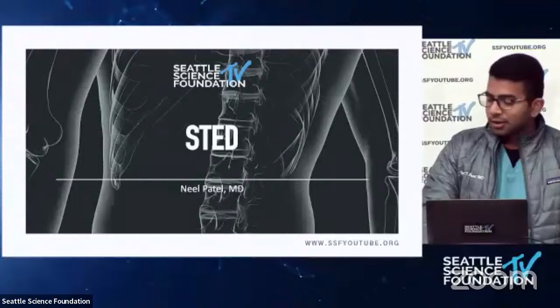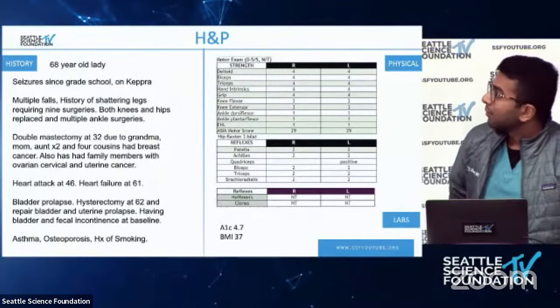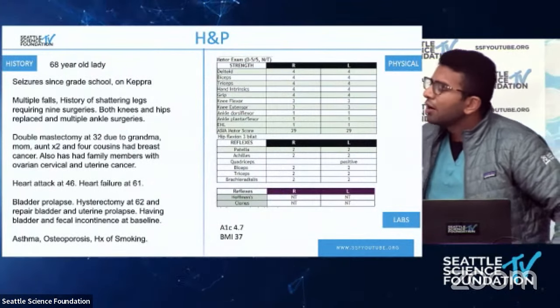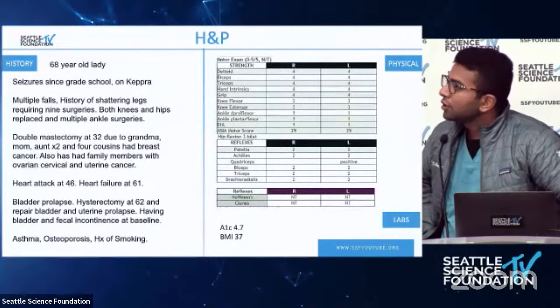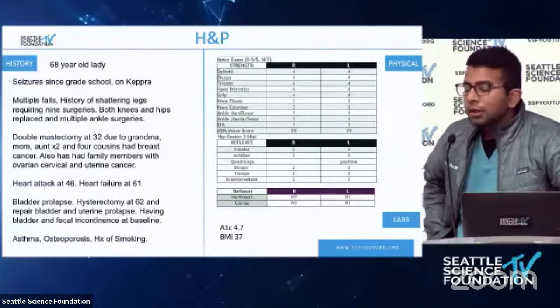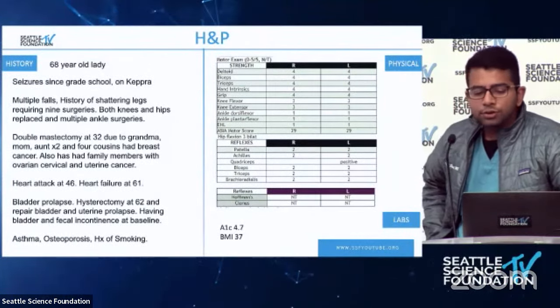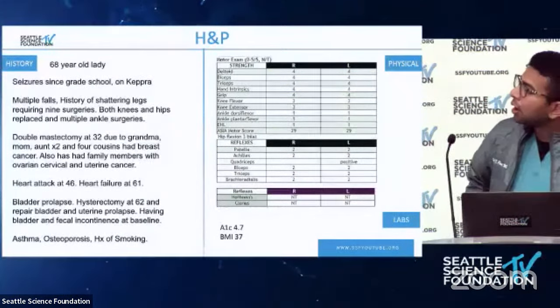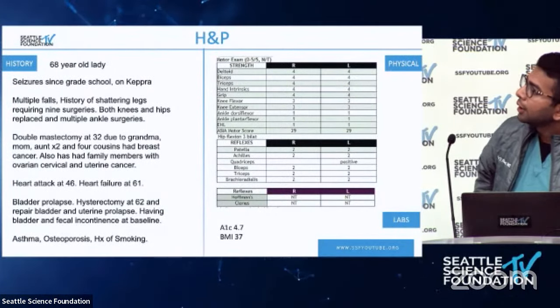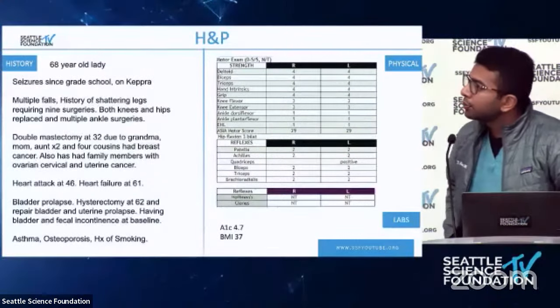All right, great. So my talk is on a patient that we did yesterday, so I'll have a lot more recent information on this. This is a 68-year-old lady who has a very unfortunate history and course. She developed seizures in grade school, and due to these seizures had multiple falls, multiple leg fractures, ankle fractures, 9 surgeries overall, and had both knees and hips replaced.